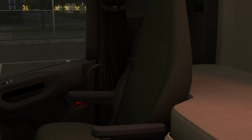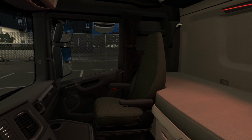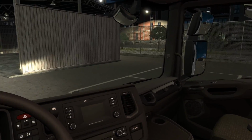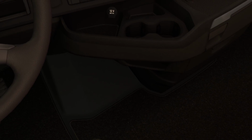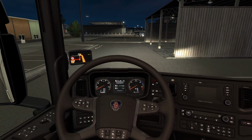You get the different seats as well, the more basic looking seats with the fabric, that green fabric. One thing that I did forget to remove was that. But yeah, other than that, it's pretty much the same in here. I went with the dark interior, so you get all the dark panels down there. And that's pretty much it.